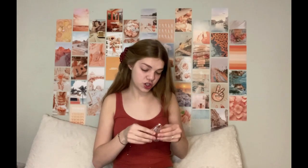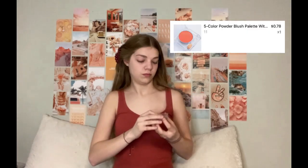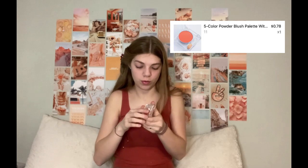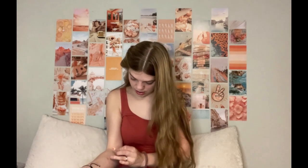A little blush. This is cute. How do you open this? Oh boy, I'm gonna break myself. Oh, okay. Why was that not actually that hard? Oh, this is really bright. I usually go with pretty neutral color blushes. So we'll see how it shows up.